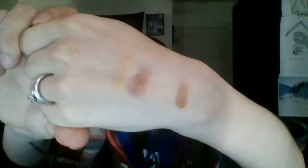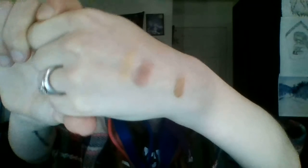Even this gold, I thought it's only like, I don't know if you can see. It's very pigmented, but my computer just does not want to show it. Yeah, that's the transition color.